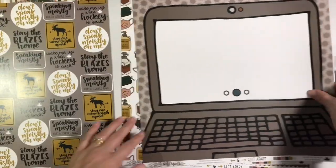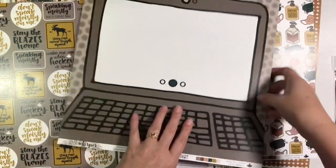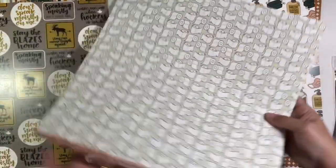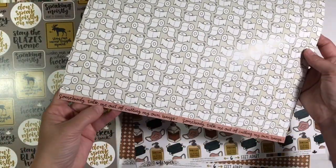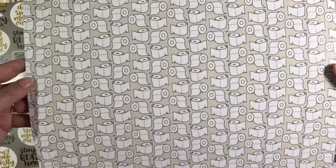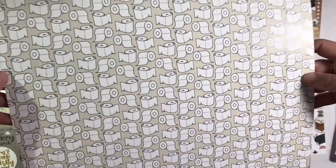And then here is a computer screen. You could do a scrapbook layout with all the Zoom people on it. And then the opposite side is "Somebody talked me out of cutting my own bangs." How many of you did that? I did a few times. I'm still doing it. And here is toilet paper rolls.